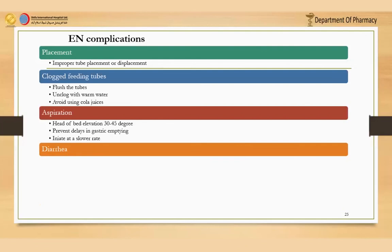Due to the formulation of the nutrition formula, it can contain different amounts of osmolarity, so it could cause diarrhea. It's more common with a higher osmolar diet formula. Consider other causes of diarrhea as well, because a patient in the ICU could be lactose intolerant, or receiving a lot of antibiotics, or could develop C. diff as well. So you can't only say that nutrition is responsible for diarrhea, but you should look for it.